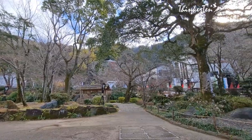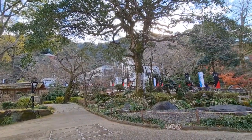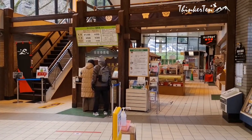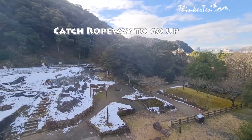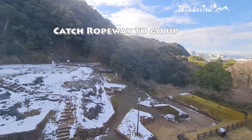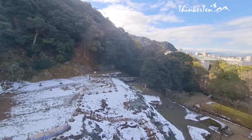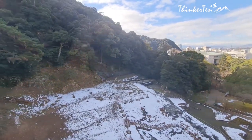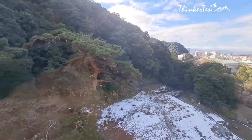There is a huge car park in front of the Gifu Park. You can park your car there. The ropeway departs from the base of the mountain and takes visitors up to the castle in about 5 minutes. The ride offers beautiful views of the city and the surrounding mountains. Once you reach the top, there is a short walk up to the castle.